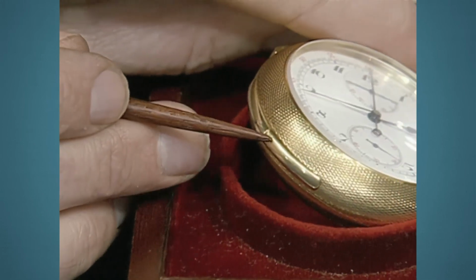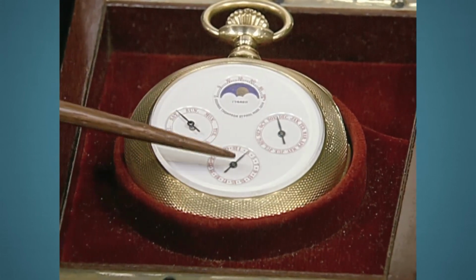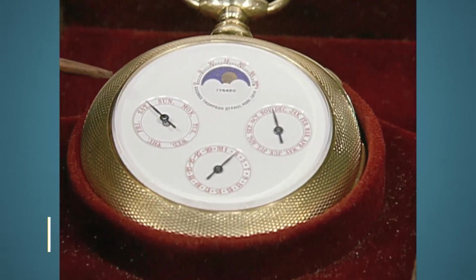But here's the kicker. Over the years, as the market for fine watches exploded, that value kept climbing. In 2016, Roadshow revisited it and bumped the estimate to $1.5 million. Then in 2018, they updated it again to $2 million to $3 million. It became known as perhaps the most expensive item ever appraised on U.S. Antiques Roadshow. So, what happened after?